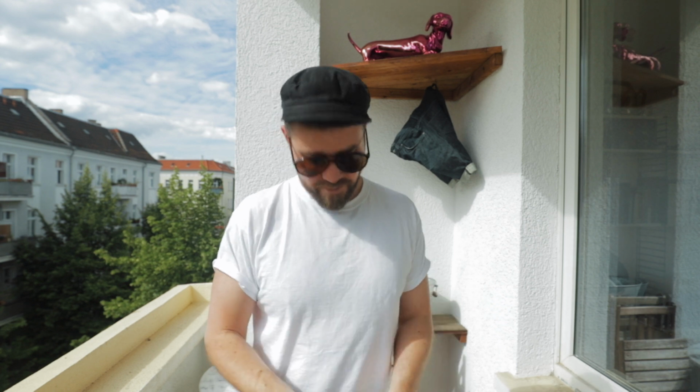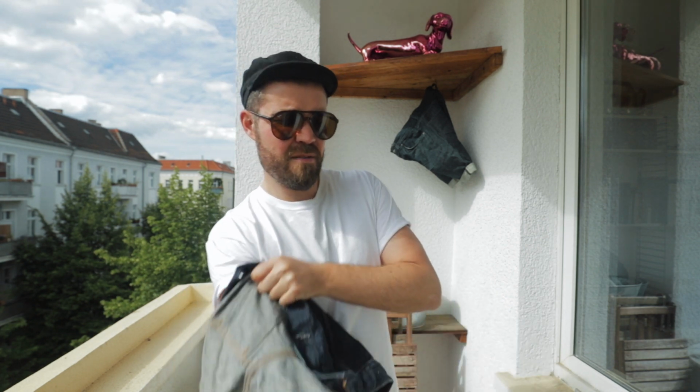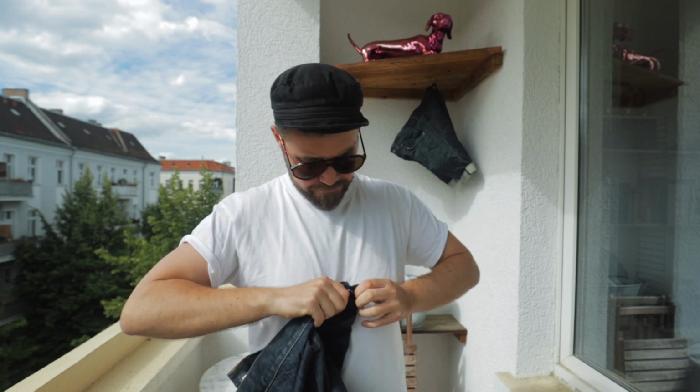Just made more difficult by being wet. Then we're going to flip it the right way out. Going to button the cuffs as well. Going to do the pockets, and I really hope I didn't leave anything in the pockets. Also going to undo the waist adjusters.